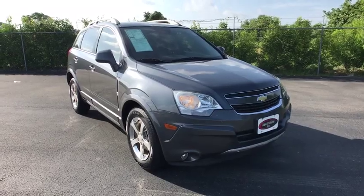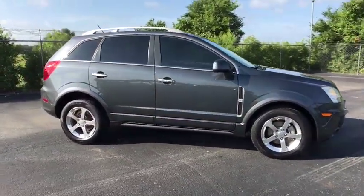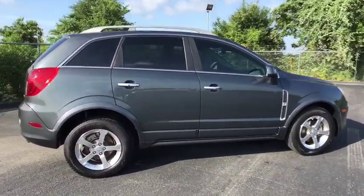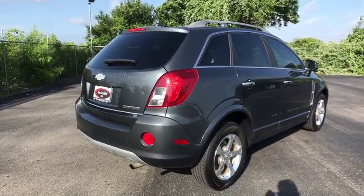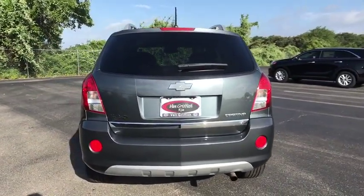We are pleased to show you the 2013 Chevrolet Captiva. The Chevy Captiva is the newest fad in town. Expected soon to be reckoned as the walking icon, Chevrolet has yet another classy creation waiting in the store for you. This vehicle has less than 75,000 miles.